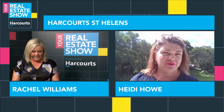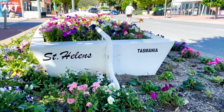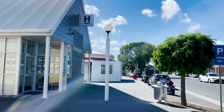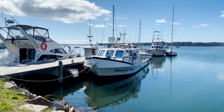Okay, well, let's start then. Obviously, St Helens is probably the key area across the east coast, the hub of business and economy there. The median house price up 3.1% to $330,000. What's your prediction with that? I can see that the property prices here are continuing to grow. I can't see them continuing to jump as much as they have in the last 12 months because that was just incredible. But there's certainly massive demand and properties are selling a lot quicker than they ever have. Our time on market is basically down to 7 to 10 days before properties go under contract now, at the longest. Wow, I bet a few years ago you wouldn't have believed that.